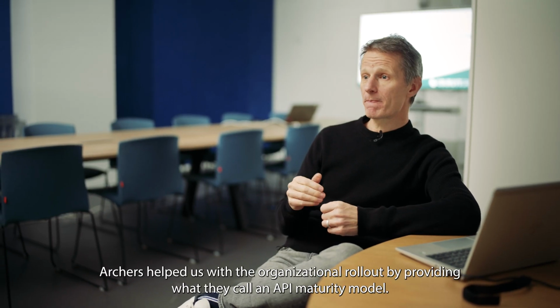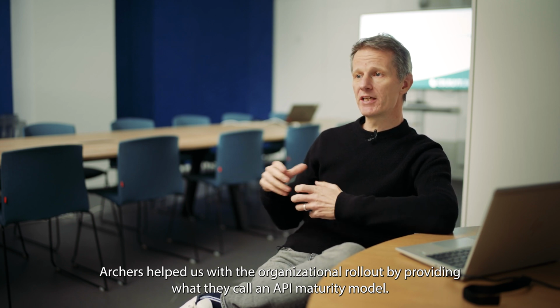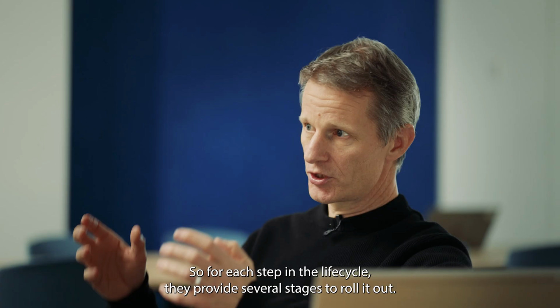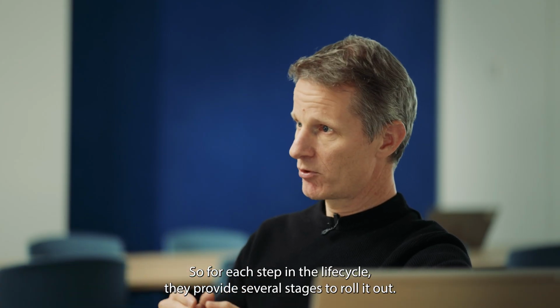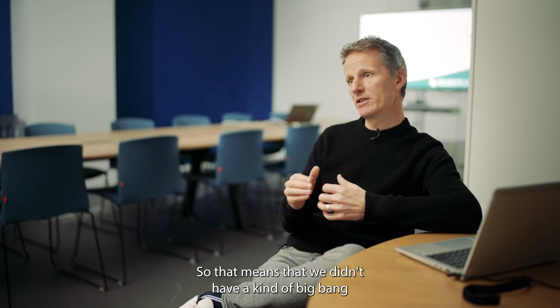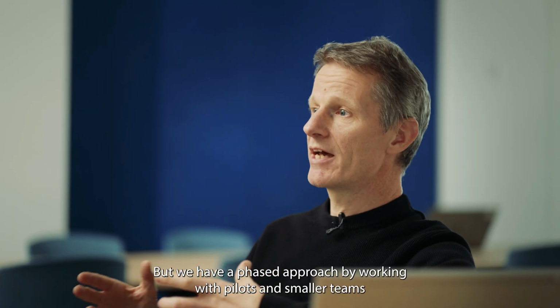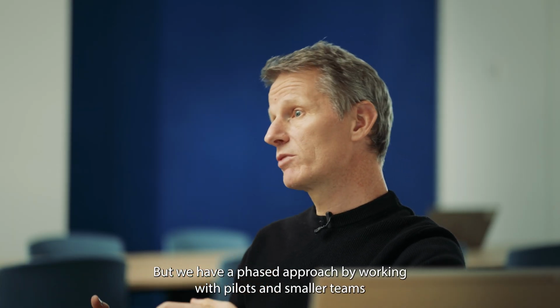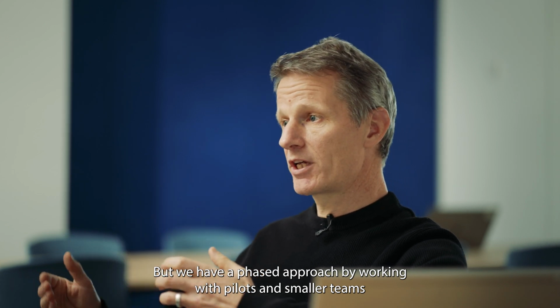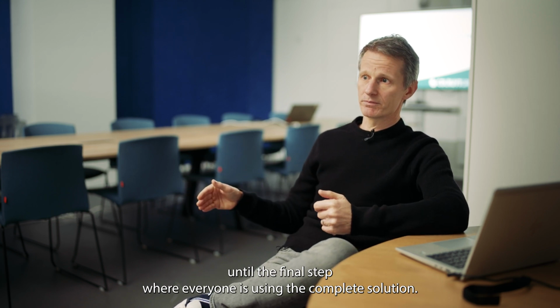Archer helped us with the organizational rollout by providing what they call an API maturity model. So for each step in the life cycle, they provide several stages to roll it out. So that meant we didn't have a big bang from level 0 to level 6, but that we have a phased approach by working with pilots, by working with smaller teams, until the final step where everyone is using the complete solution.